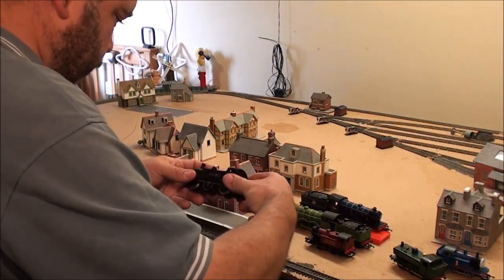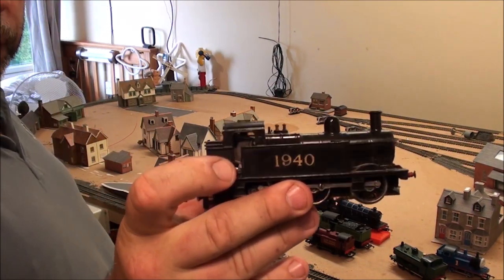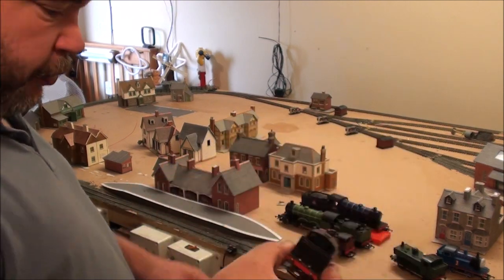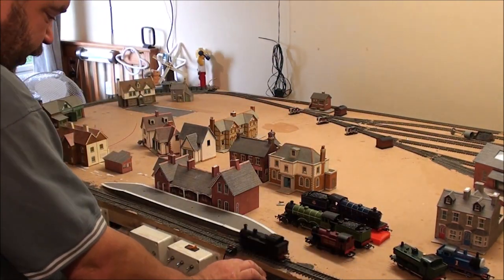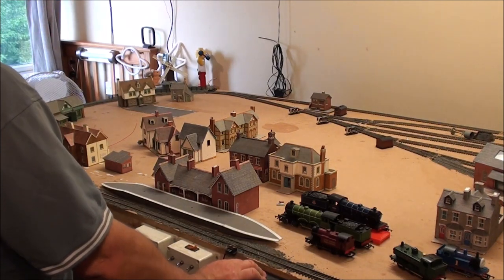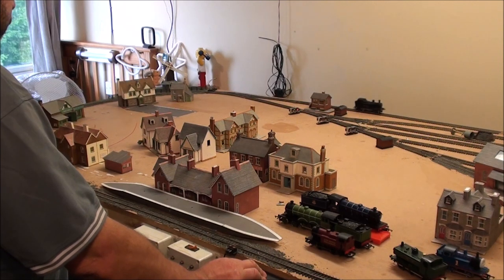Alright, so let's put this one on. Is that like a commemorative loco or something, maybe? Because it's got 1940 written on it. I've only just realised that. Was that just coincidentally a date? Yep, that's going around.